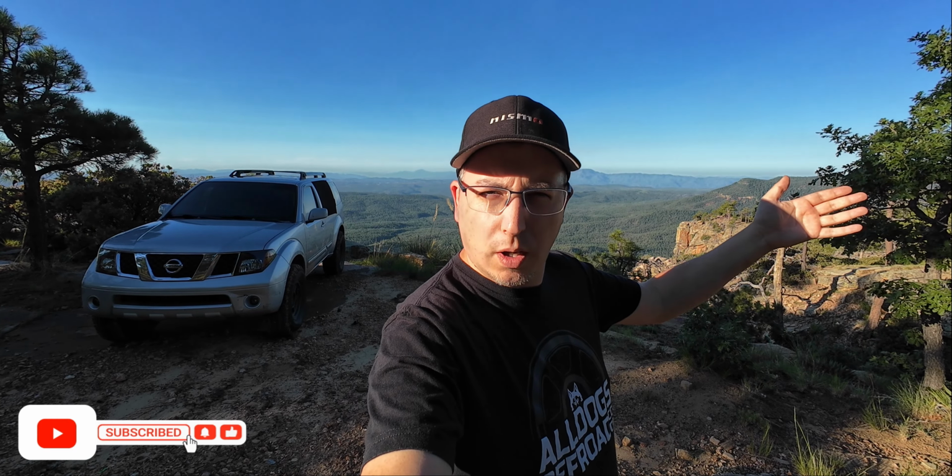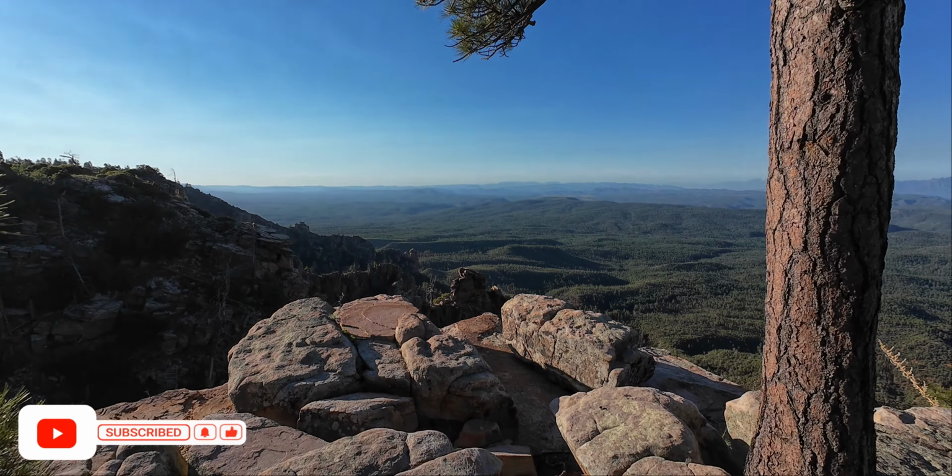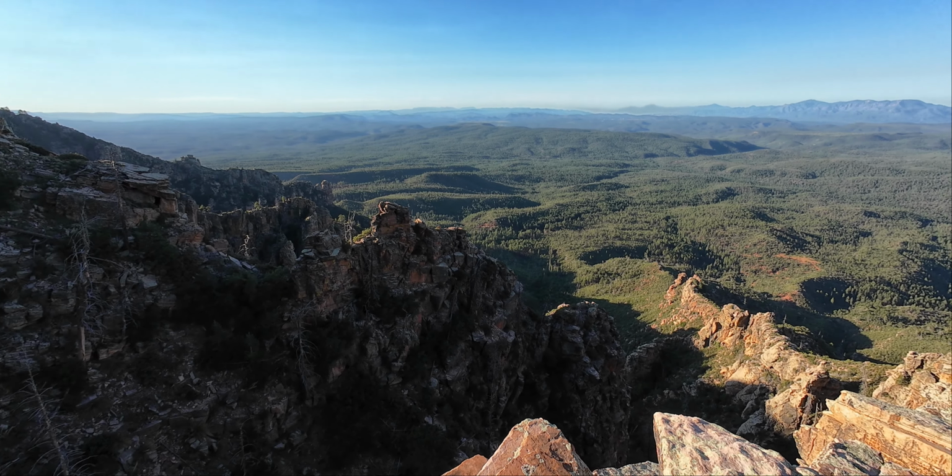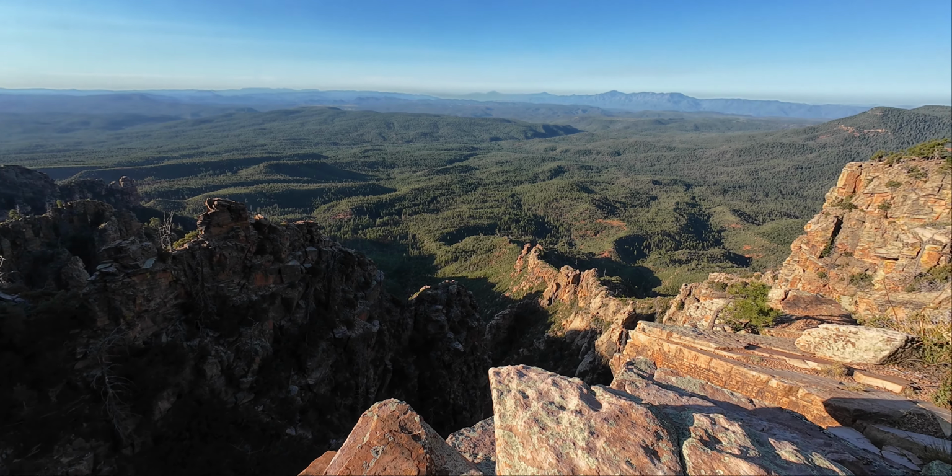Good morning, and welcome to what I believe is called the Mogollon Rim. This is where people from Phoenix go if they want to get out of the heat for a few days. I think the highs up here today are going to be about mid-80s. Lows were about 60 degrees last night, so it's pretty perfect.